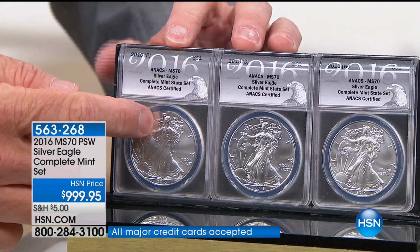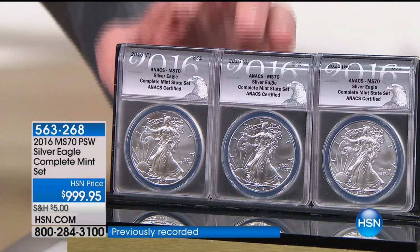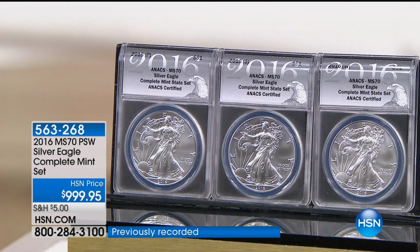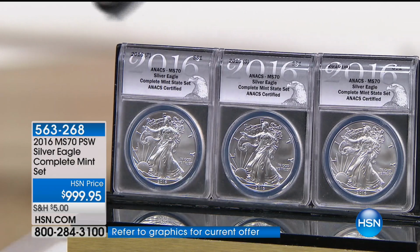And because they never released the information, let me spend a second here. The only way for these to be certified from Philadelphia and San Francisco is this: the government does not sell these coins directly to the United States public. They go through what are called authorized purchasers. Those authorized purchasers buy these coins in 500 coin buckets. They're green boxes, okay?